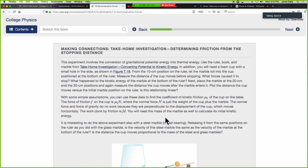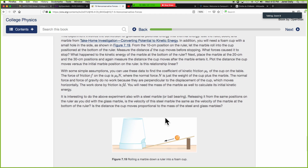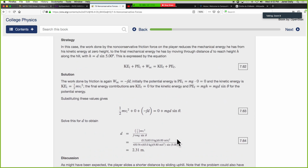Determine the amount of friction from the stopping distance, I guess. So if you put a foam cup at the bottom and roll this ball into the foam cup, the ball is going to hit the end of the cup, and the cup is going to slide with some friction along the table. However long it slides will be your distance, and then you can calculate the amount of friction by plugging the distance into this equation. You don't know the frictional force, so you solve this equation for F instead of solving it for d or whatever else.